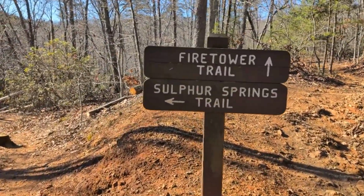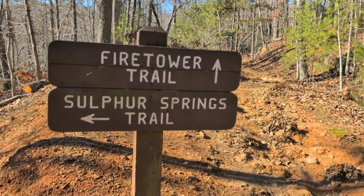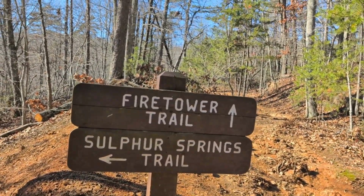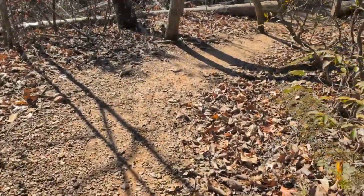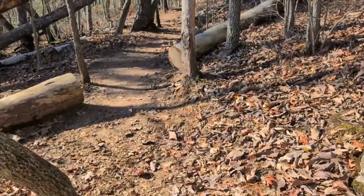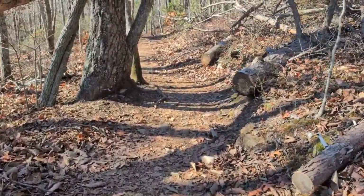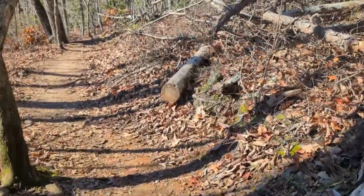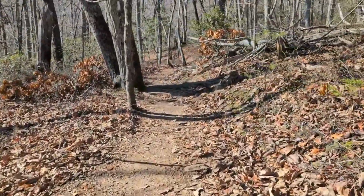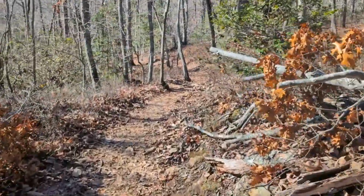Fire Tower Trail. We're not doing that one today, but there's people coming down the Fire Tower Trail. We're going to go down Sulphur Springs. Starting to go downhill. Just talking to some hikers that came down from the fire tower. They said this is a better trail, which is the one I'm on anyways, the Sulphur Springs. Said there's a waterfall down here. It's a much better trail than going up the fire tower. Tower's not there. It's like it's old burned out foundation that's left.